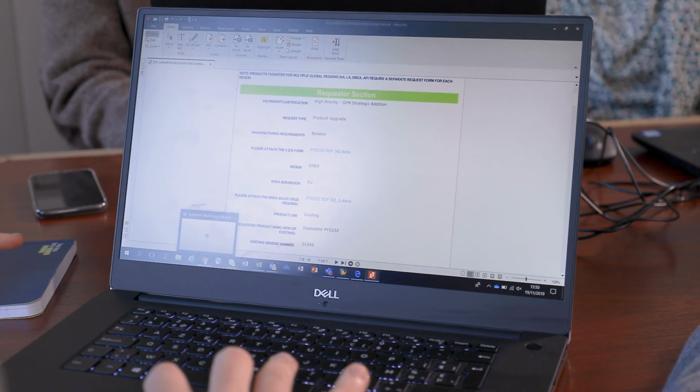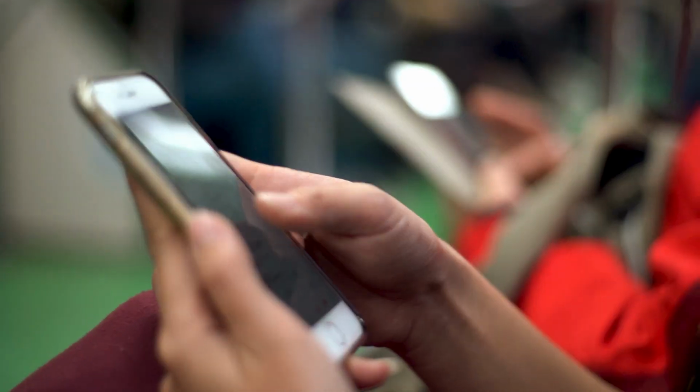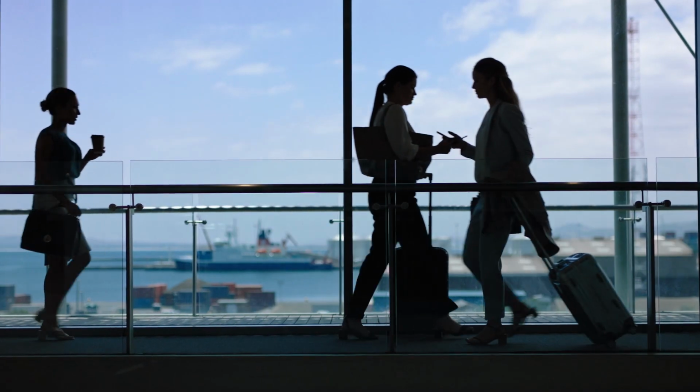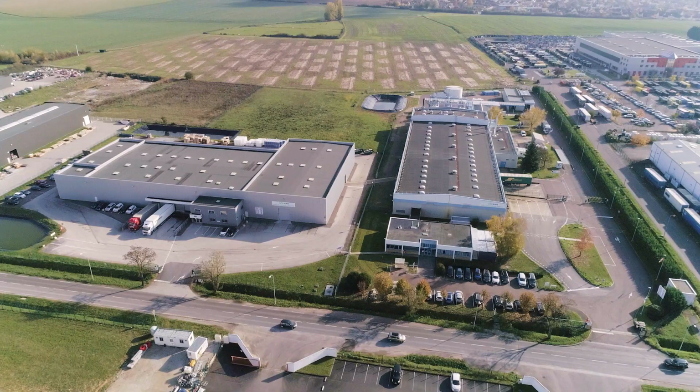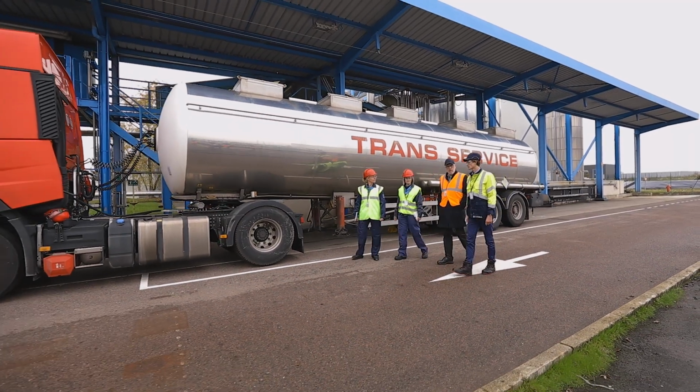One thing we like about Nintex as a company and the products that it offers is that Nintex thinks ahead to where the world is going. Whether it's the fact that people are on the move with a smartphone in their hand all day and not sitting behind the computer, Nintex has the tools and the capabilities to make that happen. SUEZ is a global company, and to be able to build and support our processes, we need a global partner. And with Nintex, we found one.